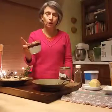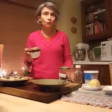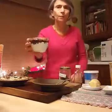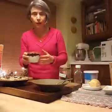This is Greek yogurt. I like the whole milk one. If you're really concerned about fat and calories, you can do a low-fat or non-fat yogurt. But I like these little cups. It's a 1 cup thing that I got from Pampered Chef, and it actually has the little markings right on the jar, so you can kind of get an idea, well, how much is a half a cup of yogurt.